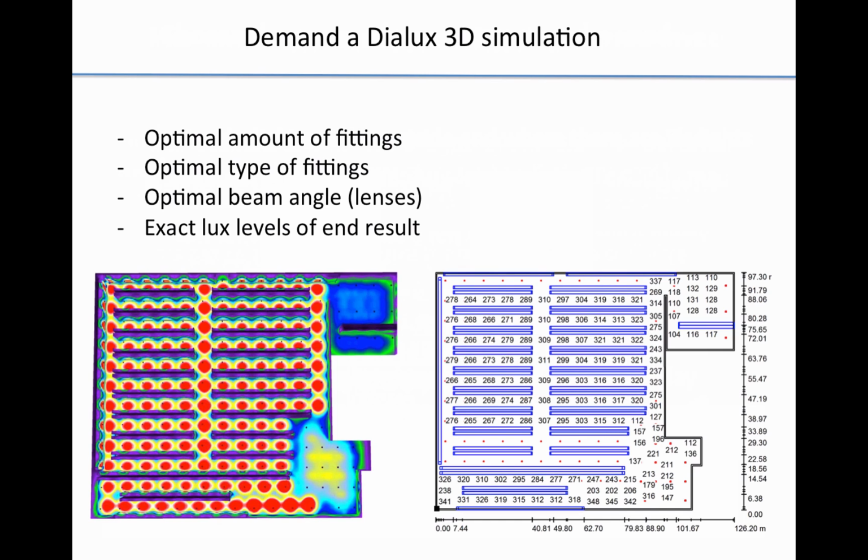What we do with Dialux, we've got engineers, and for every project we make at least 5 Dialux using different types of fittings, with different wattage or lumen output, and definitely using different beam angles, and see the results on the ground, and see which scenario is best, is optimal for your premises. From experience, we can now use fewer and fewer Dialuxes for every project, but we always make at least 5 just to be sure.